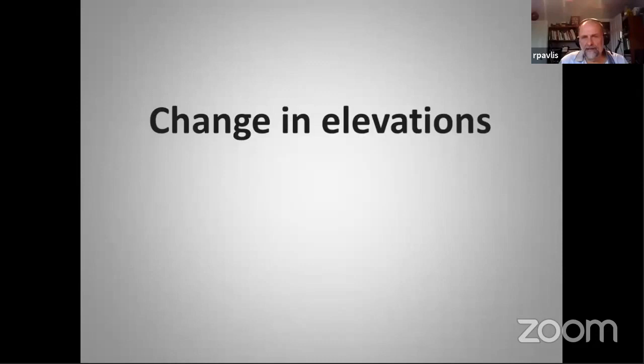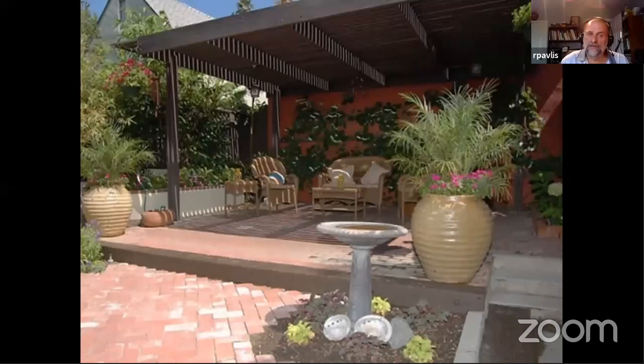All right. Something else that I think is very important is elevations. Now, people with flat gardens, you want hills. People with hills want flat gardens because hills are kind of a pain to work on. But if you can get a garden with some elevations, take it. If you don't have elevations, put some in because it adds so much more interest.